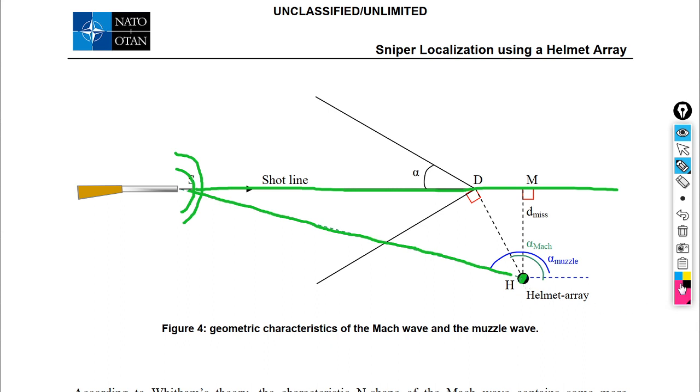On the other hand, the time of propagation of the shock wave is going to be the time it takes the bullet to travel to D, and then the time it takes the shock wave, which is created here, to travel from D to H. So you have two components there, and I've explained that quite a bit. And then you ask, well, why D? Why didn't it just go over here to M, because that's a shorter distance?